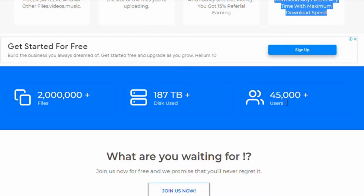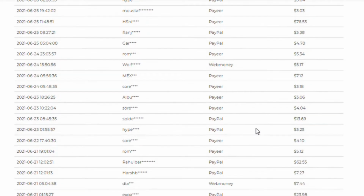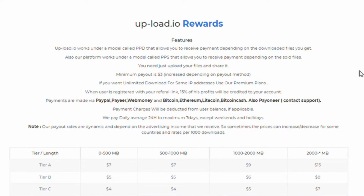You can see here, they have over 45,000 users. You can see recent payment proof. You can see the times and the dates. They are paid through different payment methods. Now look at this number right here. This is money that people are receiving. And you have this page right here that contains hundreds of users' payment proof. You can see it here.